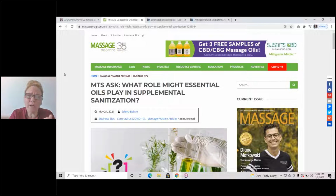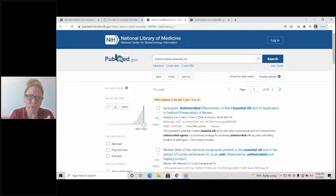But if you go to pubmed.gov, for those of you who are evidence-based practitioners and looking for science to back up their work, it's pubmed.gov. And in this National Library of Medicine, I typed in antimicrobial essential oil. And just in the past year, from 2021, there were almost 800 results that show studies about the antimicrobial properties of essential oils. And it has been proven over and over and over again.